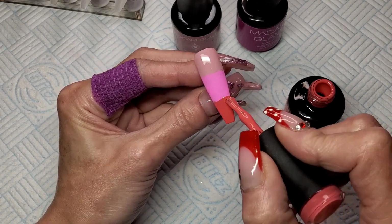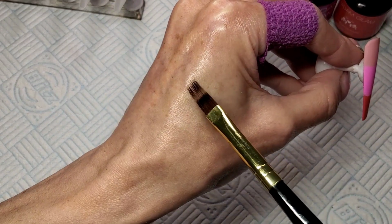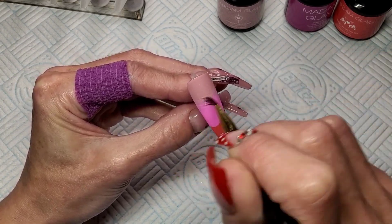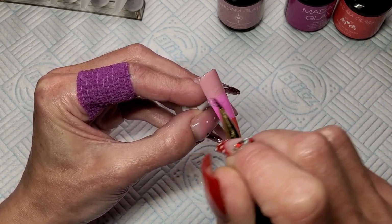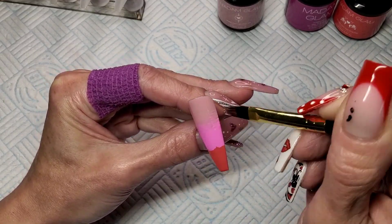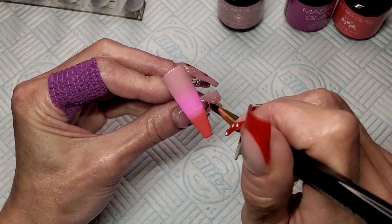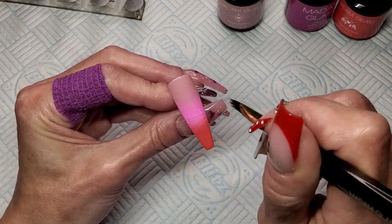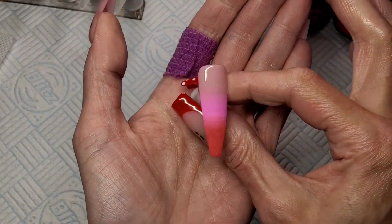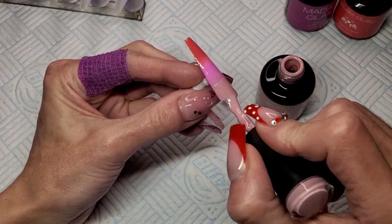So just nice thin layers. You don't want these layers thick. Nice thin layers, and I'm going to use the Madam Glam ombre brush and just ombre them together. It doesn't need to be a perfect ombre because I'm putting artwork over the top of it. But just swipe side to side and move your brush up and down slightly just to mix those colours. Don't worry about your first layer being a bit patchy. We're going to do a second layer. And make sure you wipe your brush off on a lint-free wipe in between colours. So that's going to go in the lamp for 30 seconds, and we're going to do exactly the same on the second coat.